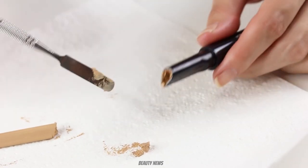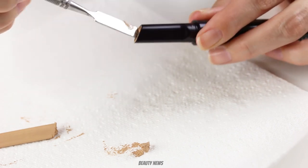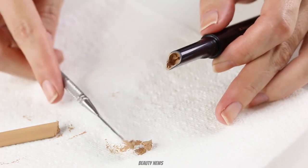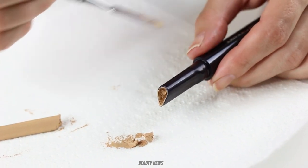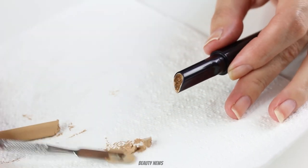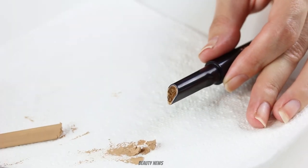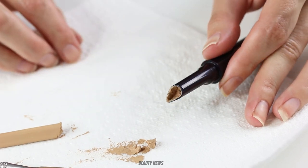Few applications. Yeah. But it's not super deep. It's not, you know, half the product. It's not half a gram here and half a gram in the tube. Which we have seen something similar to before. Yes, you actually see it regularly. Quite often. So that's pretty good.